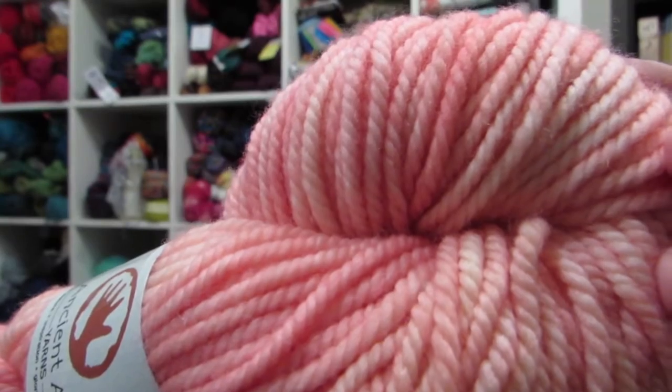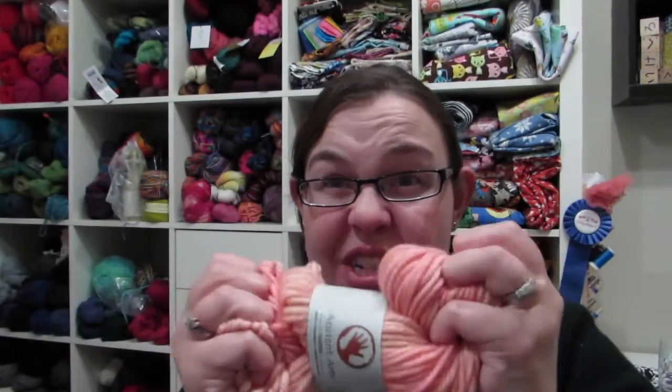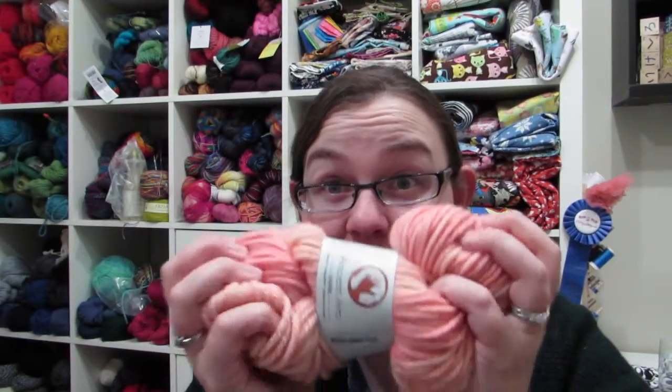And that's actually a pretty accurate color. The twist in this is fantastic, and I cannot wait to knit this, and it's so squishy. I highly recommend their products if you haven't used them before. I used their light fingering BFL in the color Affection I knit earlier this year. And it's fantastic to work with.